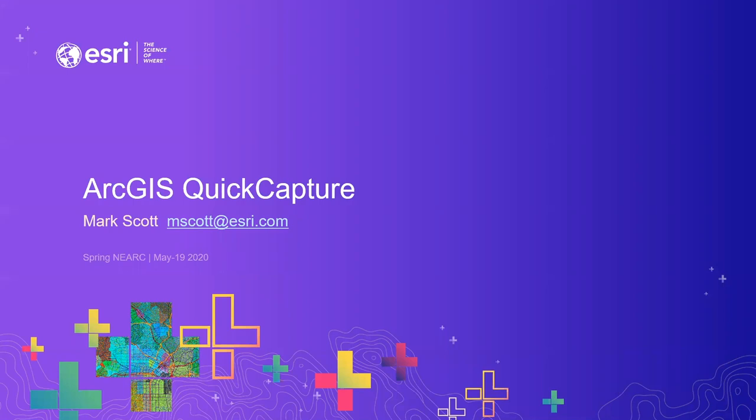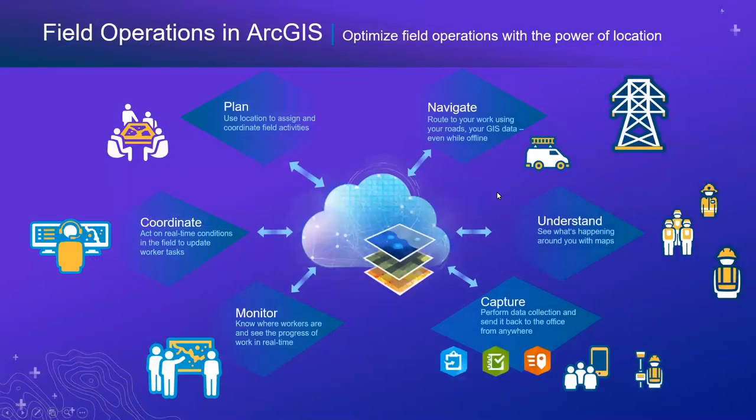I'll be happy. Okay, so let's talk about Quick Capture. Quick Capture is a pretty interesting new addition we've got. Like I said, it's in our field operations family of products. Many of you are already using these.